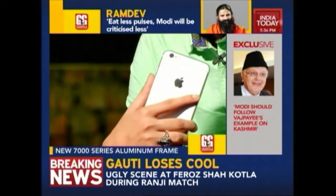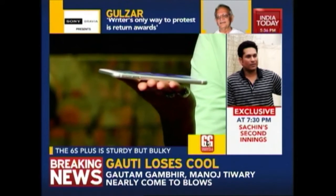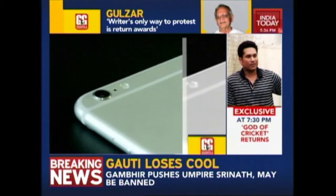Apple is using a new type of aluminium which is used in aircrafts, and it is tough as nails. It's really solid, but that also increases the weight of the phone. Now the phone is a really bulbous 192 grams and it's really heavy.